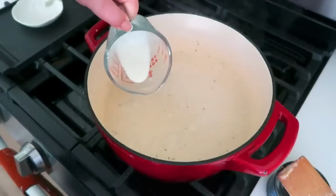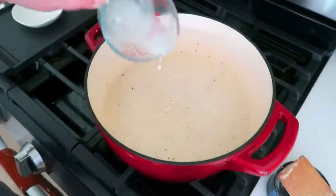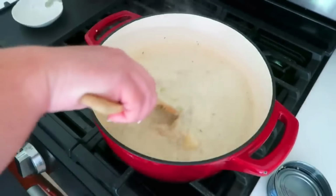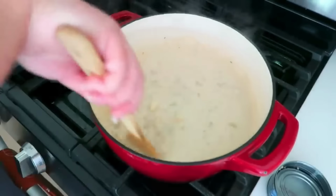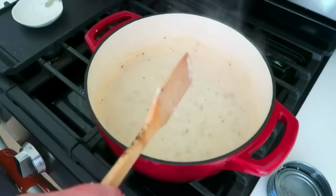The final step for our soup is to add in a little bit of cornstarch to give it that nice, thick and creamy consistency. You're going to mix 1 tablespoon of cornstarch with 1 tablespoon of water and add that to your soup. Let it simmer for about 5 minutes, and you'll be ready to eat.